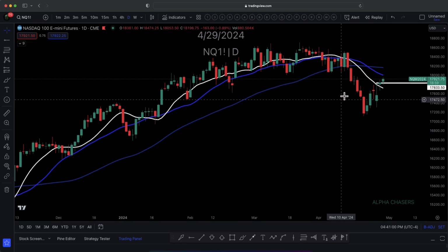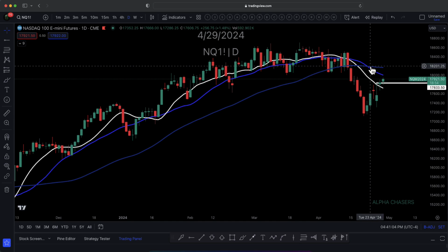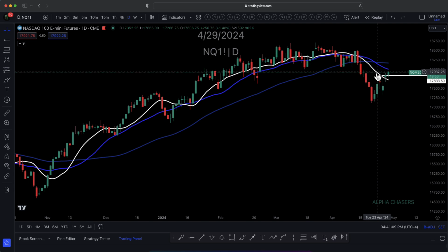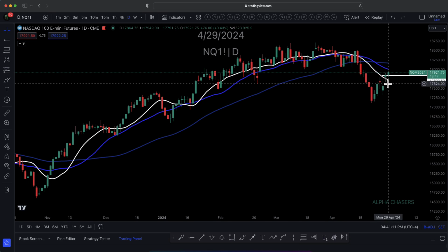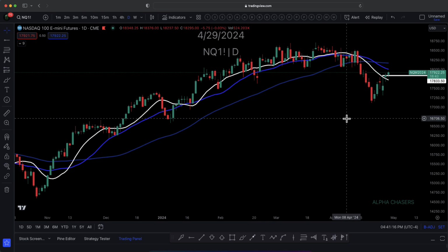But we have to understand that, yep, you are above the 12, but not the 22, and you have a 22/55 cross here. So that means that the way I look at the world is, can we do swing trades? Yes, but the bears are still in charge because you're below the 22 and we don't have institutional support.